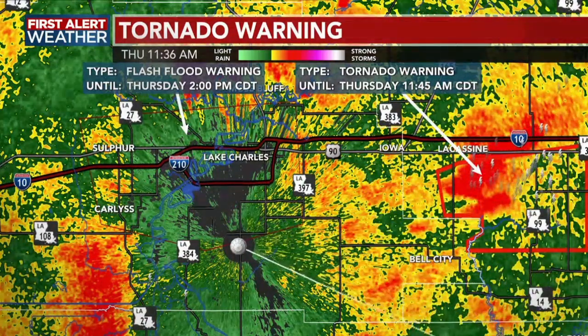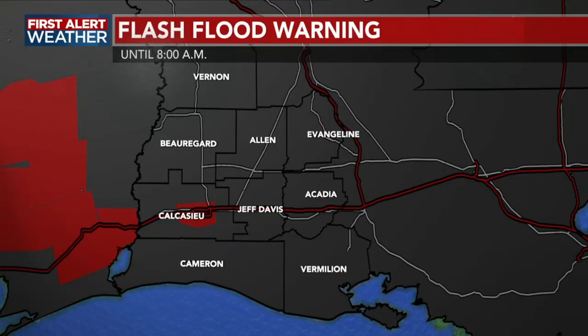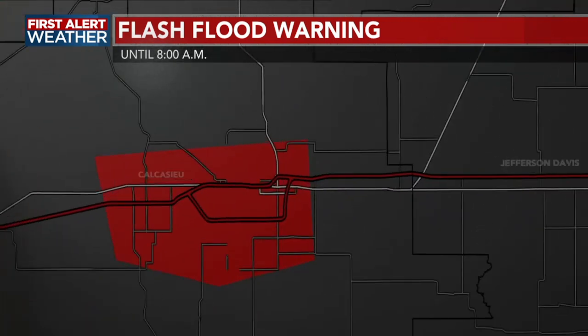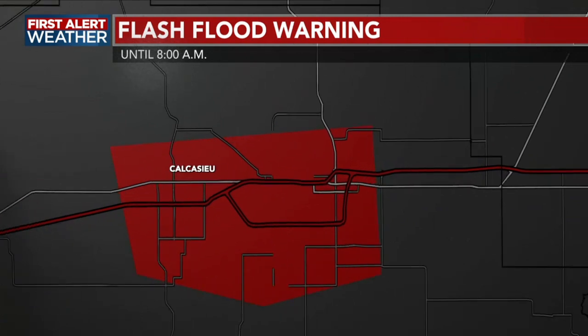Let me bring up our flash flood warning product here because I think this gives you a better idea of where it is. You can make that out here in southwest Louisiana. Basically, this flash flood warning is in effect for the entire Lake area. That includes Lake Charles, Moss Bluff, Sulphur, Carlyss, South Lake Charles. All those locations are in that flash flood warning. About 1 to 3 inches of rain has already fallen, and more will continue to fall across southwest Louisiana.